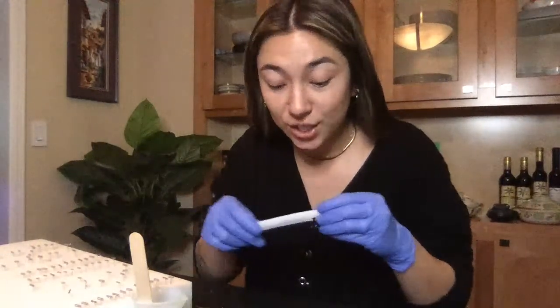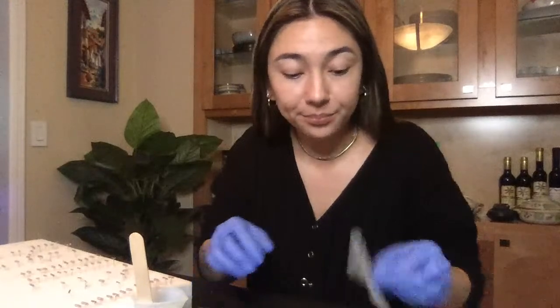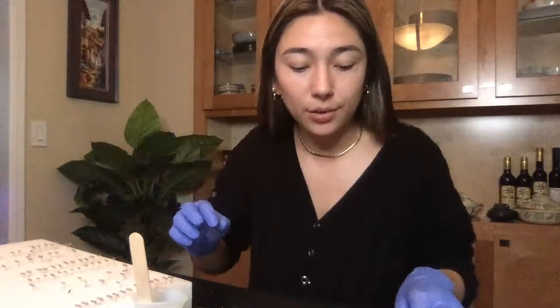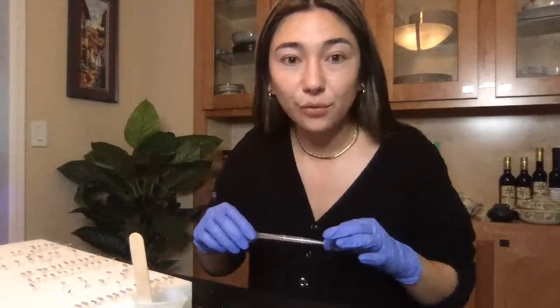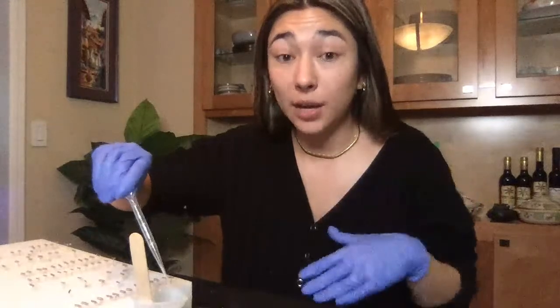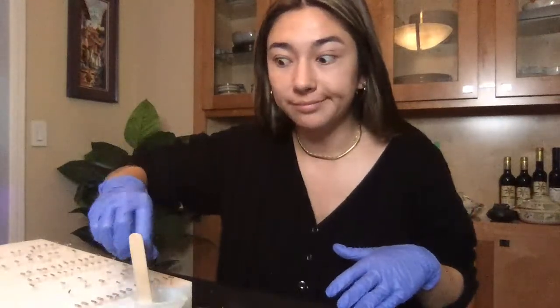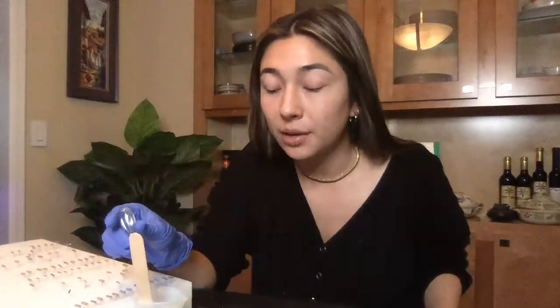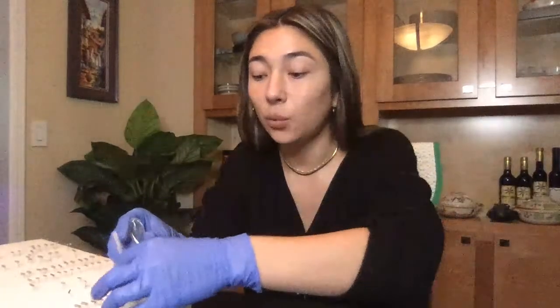It's time to start the pouring. I'm going to say each set takes me about 45 minutes just to pour. And then because I'm putting flowers in these, that takes an extra 10, 15 minutes to put all the flowers in there. So we are pouring, y'all. We're pouring right now.